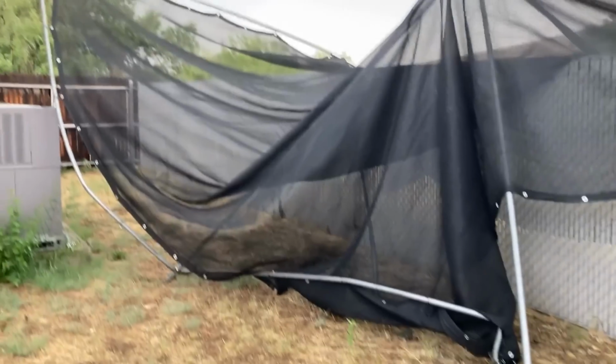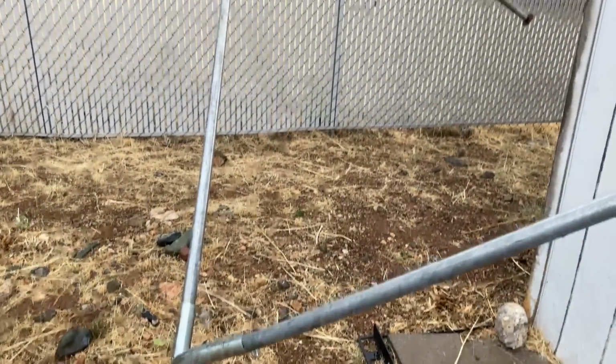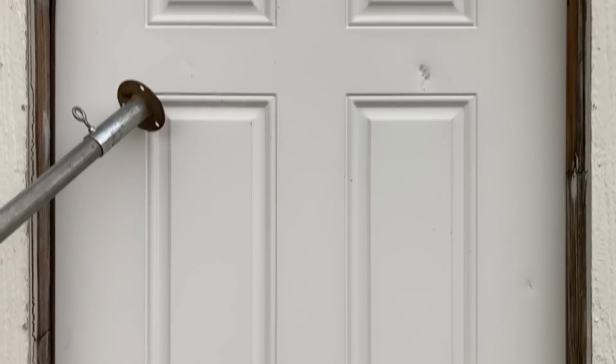I don't really want to clean up. Need to investigate this and find out where it came from. I don't know, maybe file a claim. So I'm trying to figure out who the trampoline belongs to.